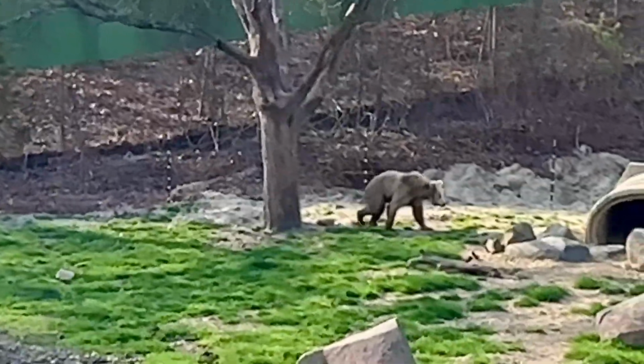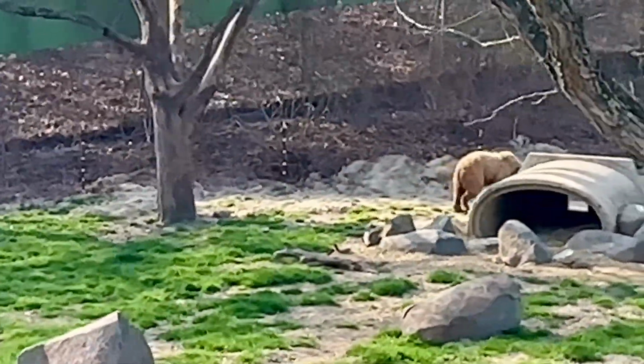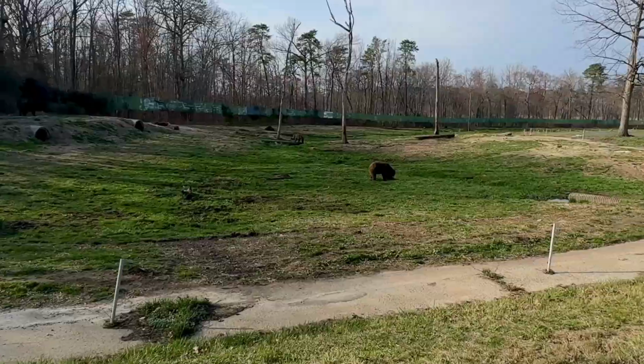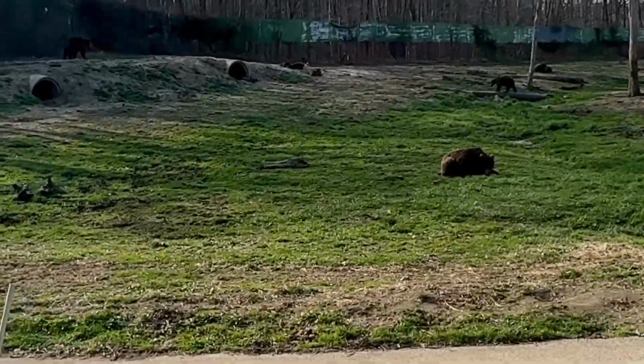So, the baby's hiding in. Oh, the mom's going to get him! The mom's going to get him! Stop it. I'll let him. But I love him. As you can tell, we like baby season.